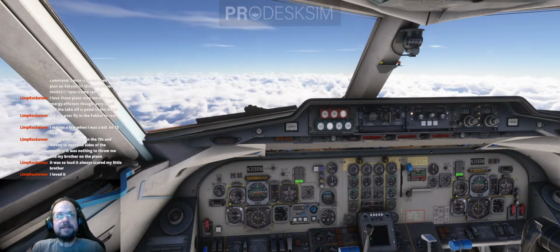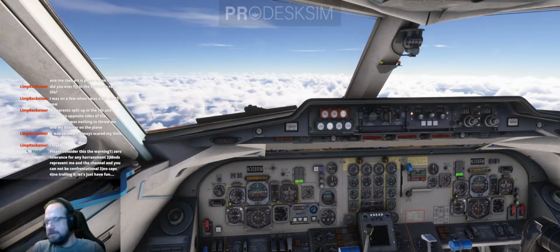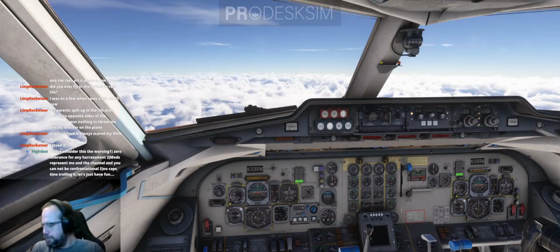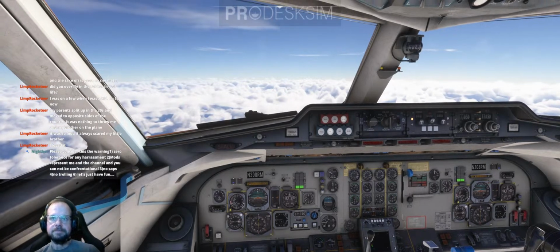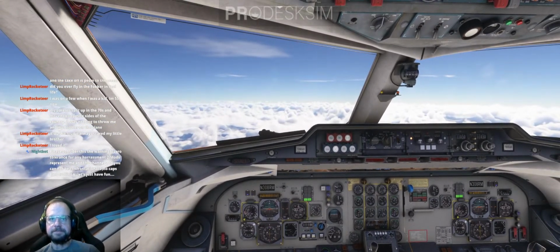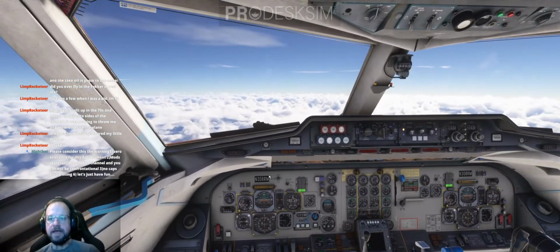Did you see that Heatblur just announced that they're going to be bringing their F4 Phantom 2 to Microsoft Flight Simulator 2024? That is my favorite classic fighter jet, the F4 Phantom. So I can't wait for that one.